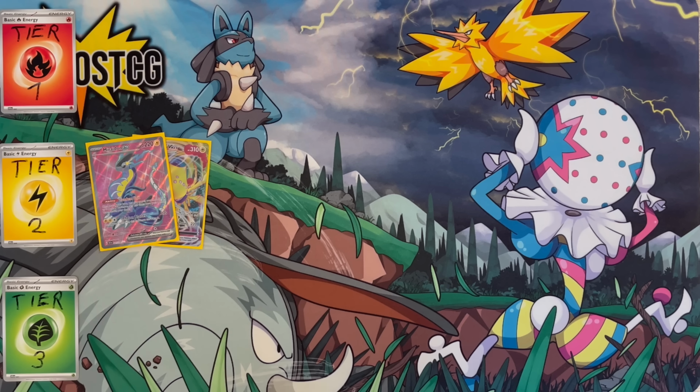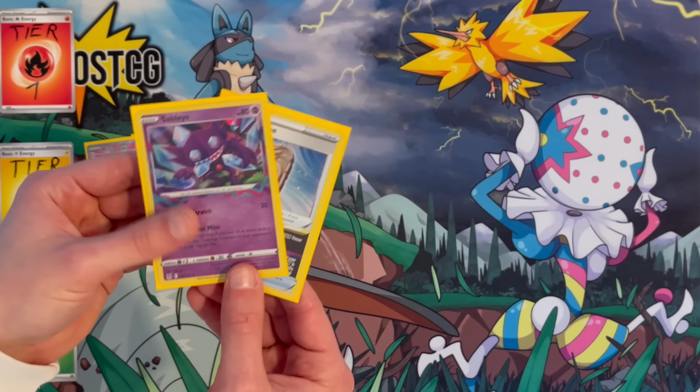Also wanted to be doing this in real life with the real cards, because I like changing things up a bit on the channel. So we're putting this on tier 2. Moving forward, we're going to be talking about that tier 1 deck that I showcased before.